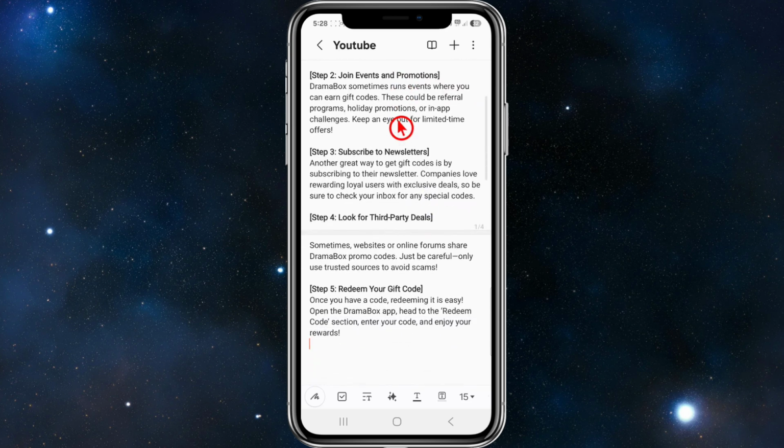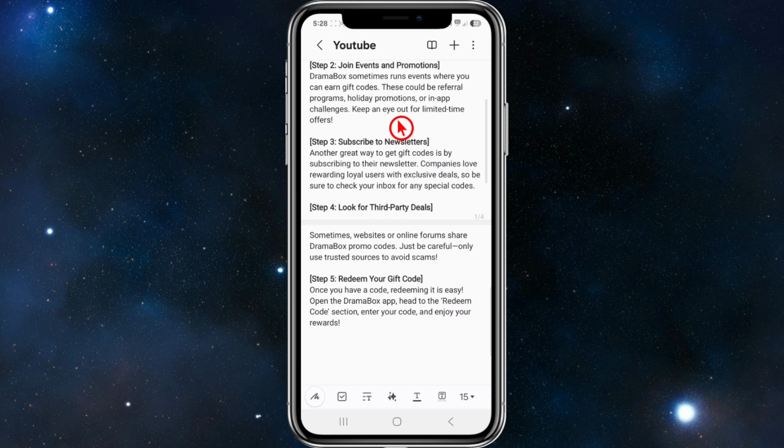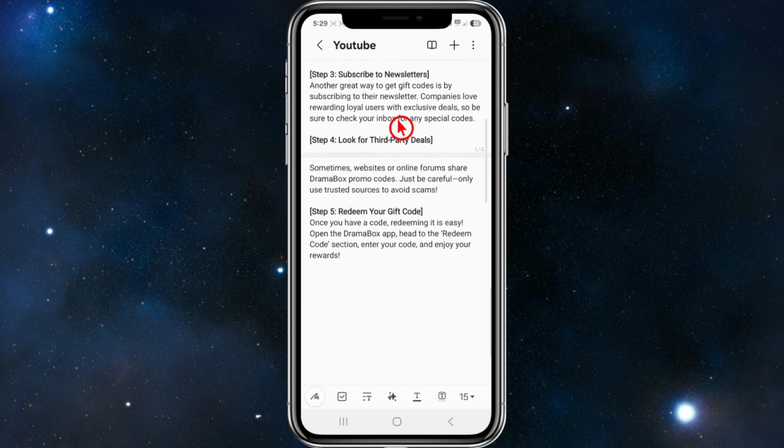Step two, you can join events and promotions. DramaBox sometimes run events where you can earn gift codes. These could be referral programs, holiday promotions, or in-app challenges. Keep an eye out for limited time offers.